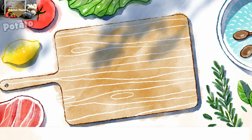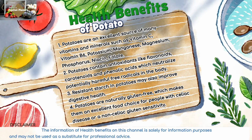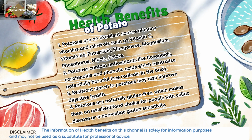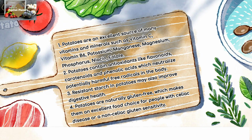Health benefits of potatoes. Potatoes are an excellent source of many vitamins and minerals such as vitamin C, vitamin B6, potassium, manganese, magnesium, phosphorus, niacin, and folate. Potatoes contain antioxidants like flavonoids, carotenoids, and phenolic acids, which neutralize potentially harmful free radicals in the body. Resistant starch in potatoes may also improve digestive health. They are also gluten free, which makes them an excellent food choice for people with celiac disease or non-celiac gluten sensitivity.